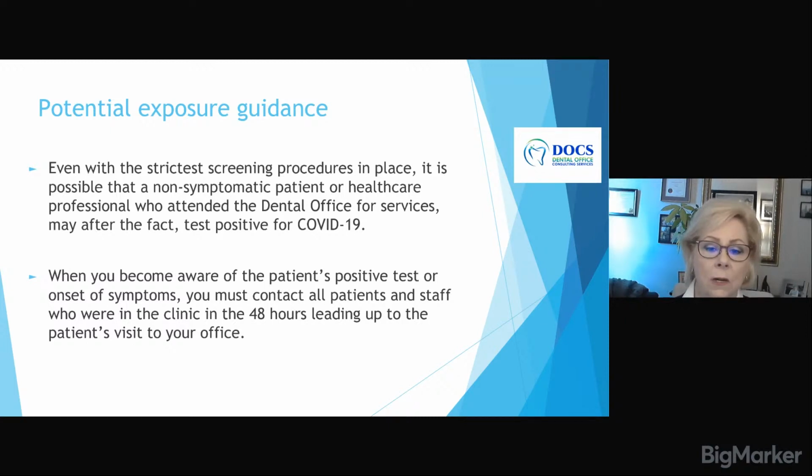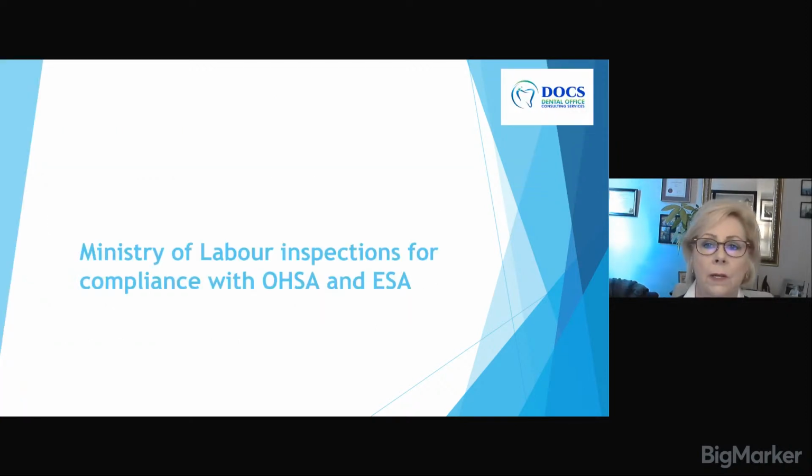So when you become aware of a patient's positive test for COVID or onset of symptoms, you must contact all patients and staff who were in the clinic 48 hours leading up to the patient's visit to the office. So that's why your appointment schedule is going to be very important, and also your staff schedule will be very important as well to maintain and to be able to contact trace quite easily.